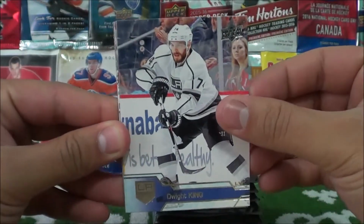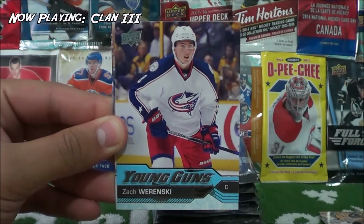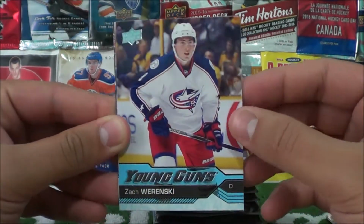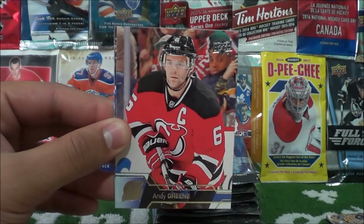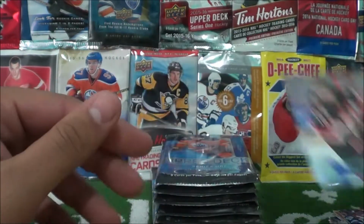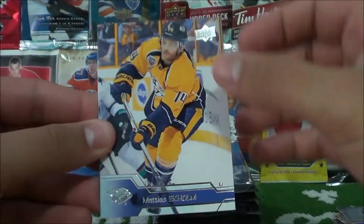regular ones. So Dwight King, Robin Lehner, Jamie Benn, Phil Kessel, and Zach Werenski Young Guns. Sweet! This is a nice Young Guns card to pull. Super awesome. Andy Greene, Carl Soderberg, and Curtis Lazar. Werenski, one of the top rookies this year. He was up for the Calder, nominated for it.